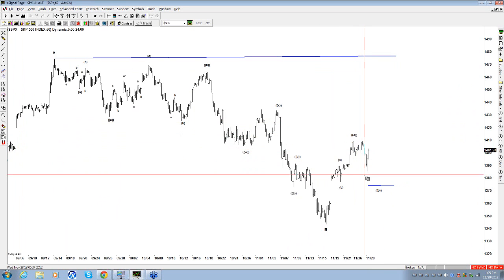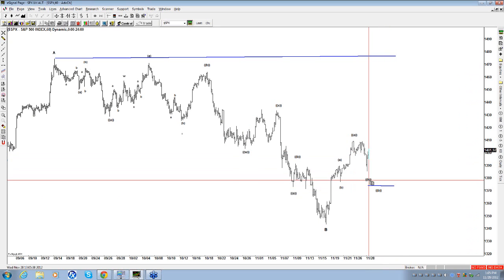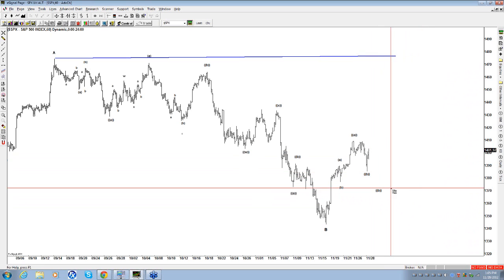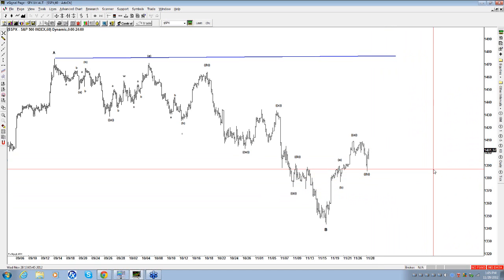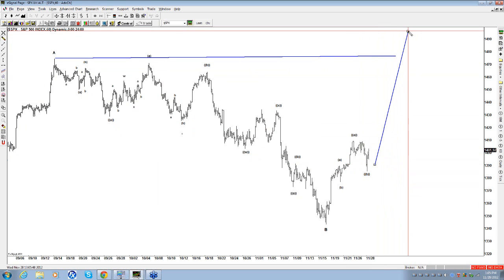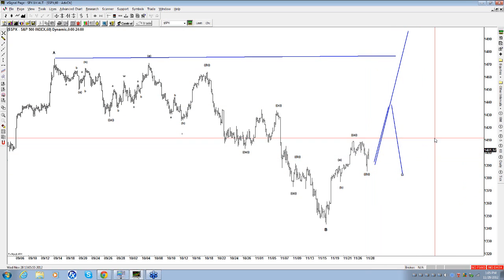Now, if I see 5 waves here, I can tell you sell. But the idea that the decline was in 3 waves, that can be your B wave there. And it can run higher. It can even do this, run here and get back. But it's not a sell. That's all I want to say.